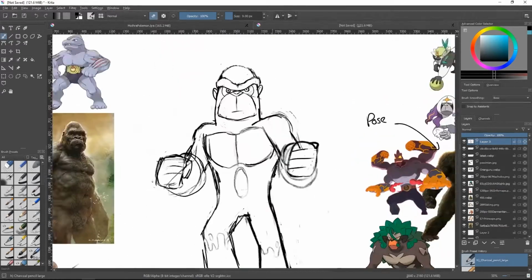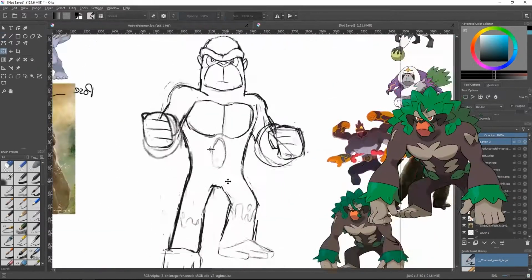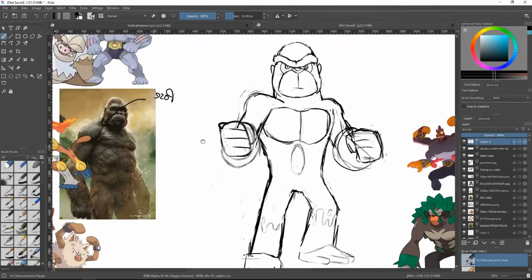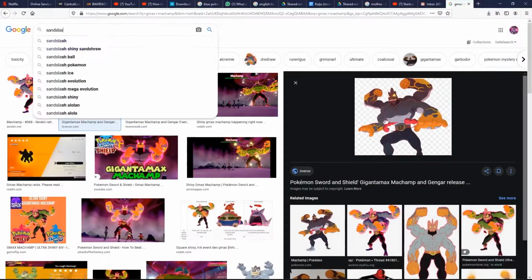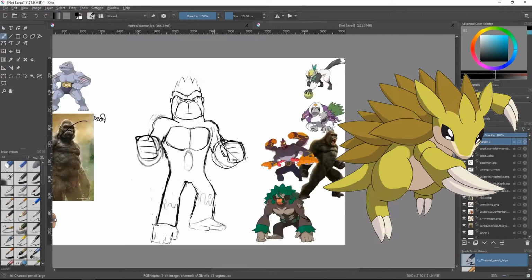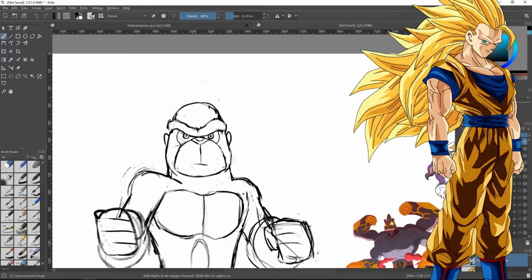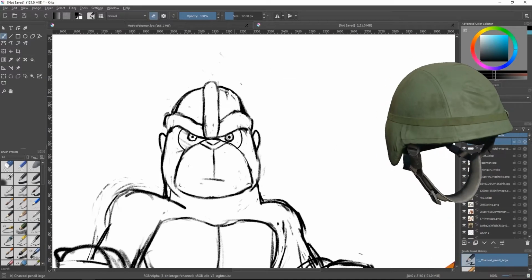Connor played around quite a lot with the nose. We really liked Rillaboom as our base inspiration. So yeah, as you can see, we took a while to decide on the head shape and the hair shape. We went Super Saiyan. We looked at Sandslash to try and give it spikes. We went Super Saiyan 3. We finally decided on this helmet design.